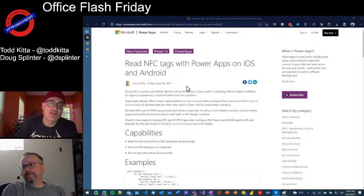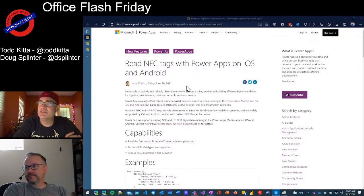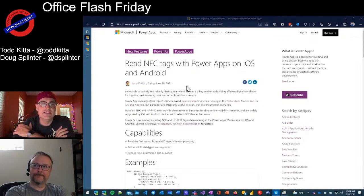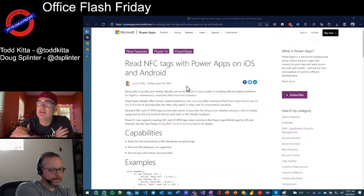Cool. On the Power Apps side, NFC tags, iOS, Android. Enough said. I'm so excited about this. We've obviously had things like scanning of QR codes for a while, but being able to hit those NFC and RFID tags in your Power Apps enables some really cool scenarios. And there's support here in Power FX as well.